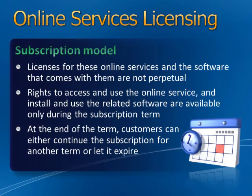So how does online services licensing work? Well, it works through a subscription licensing model. So the licenses and the software rights that come with them are not perpetual licenses. You are effectively renting the rights to use that software for a period of time. So obviously you're only allowed to use that software and access those online services whilst you are subscribing to them. At the end of the subscription term, you can renew that subscription and carry on if you want to carry on using the products, or if you don't want to use the software anymore, you could let that subscription expire and no longer use those online services.